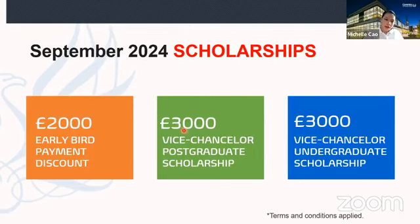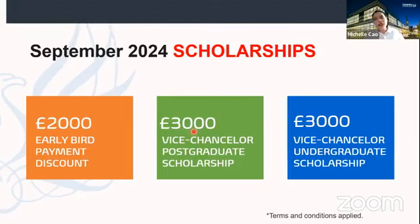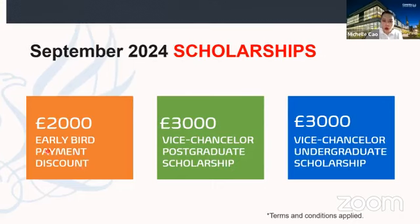The next one is postgrad scholarships, 3,000. So this is for master students. For master students, you will automatically receive the 3,000. And if you pay the deposit payment before the deadline, then you will receive an additional 2,000. So 2,000 and 3,000 is 5,000 in total.